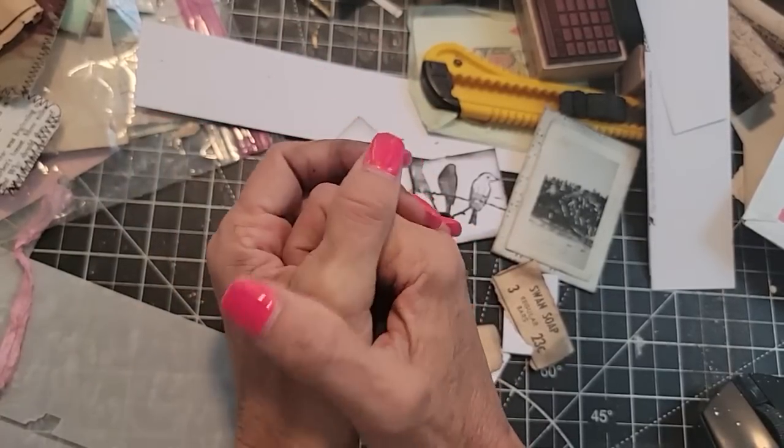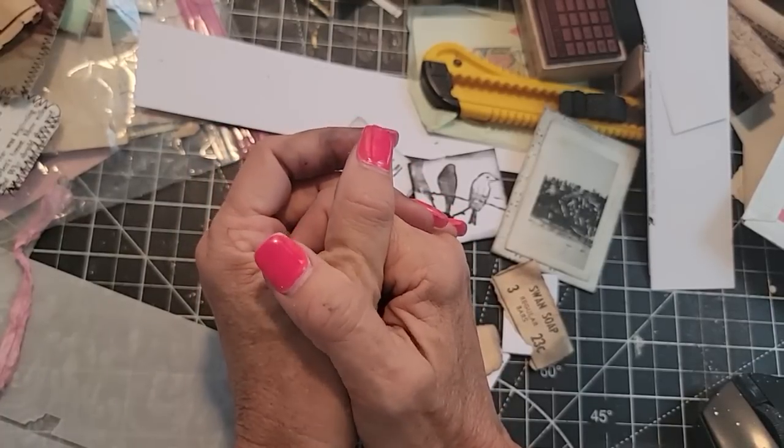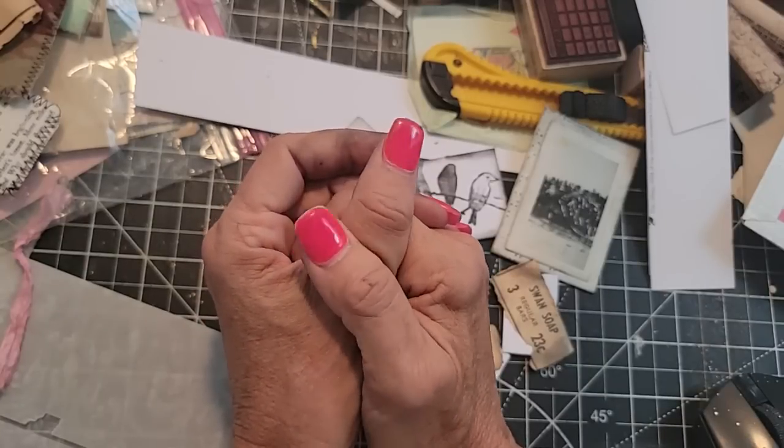So maybe what I'll do is start to compile some of those as I come across them, and make a digikit like that, because I think that would be fun, because really they are interesting. I agree, and they're not easy to come by. They're really hard to come by.